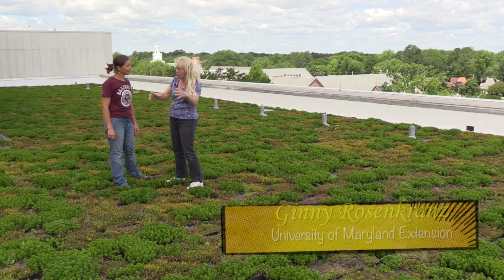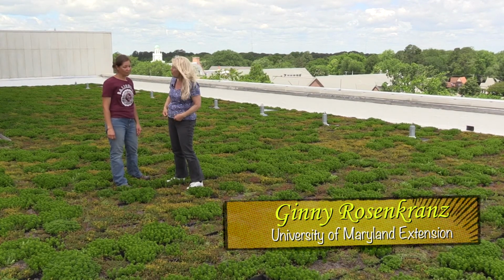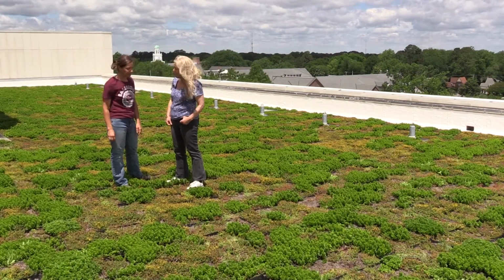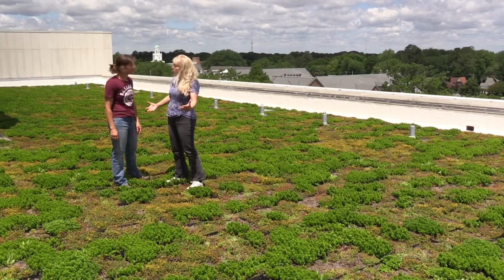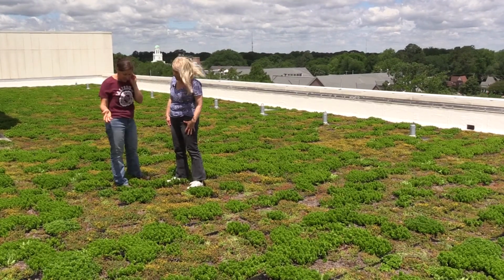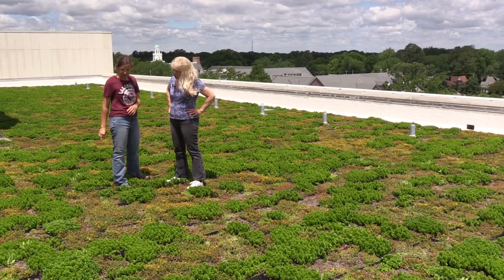So these are set down, and then you had to hand water them for a while, didn't you? We do have water access here, and we do have some sprinklers that would get everything established a little bit and just help it along. But now that they're mature, you're good. We're good now. And as you can see, some of the more vigorous sedums, hopefully they will spread and fill in some of these bare patches.